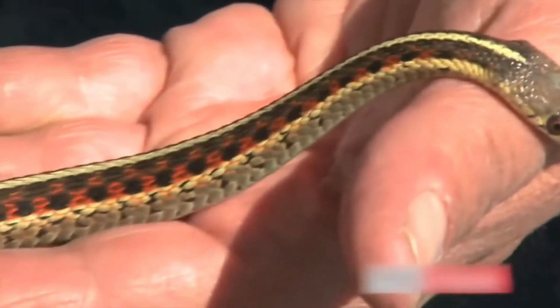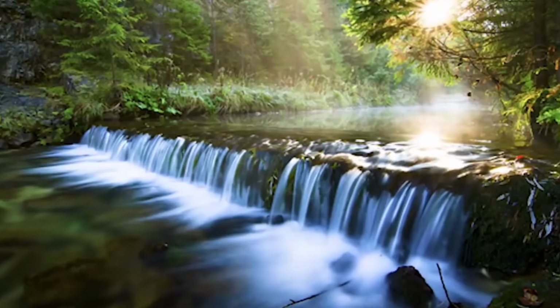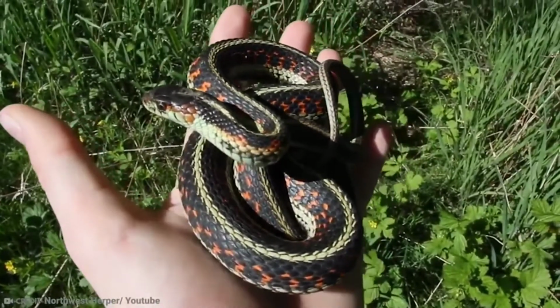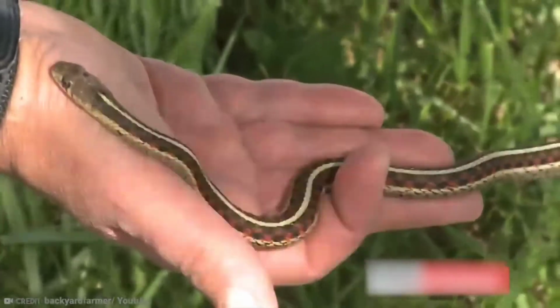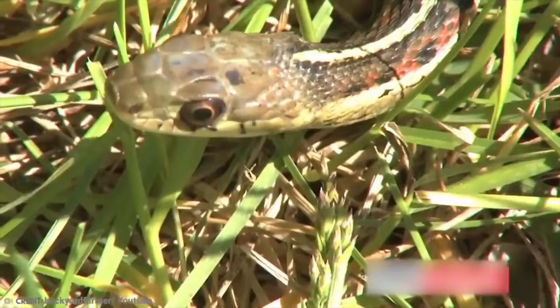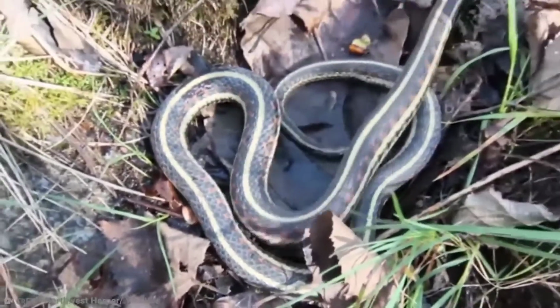It is mostly discovered near bodies of water such as ponds, streams, springs, and marshes. The garter snake is practically harmless and isn't too big in comparison to other snakes. In fact, it's actually quite small, with a length of between 18 to 54 inches and an approximate weight of just 140 grams. They live in almost all areas of North America and primarily stick close to the water.